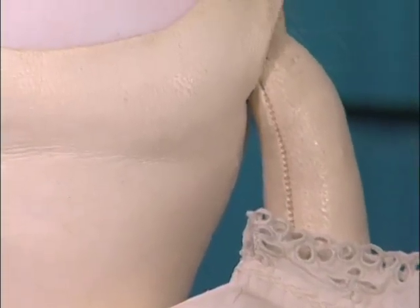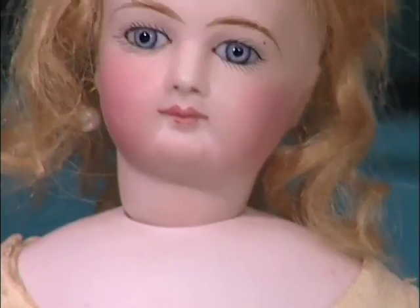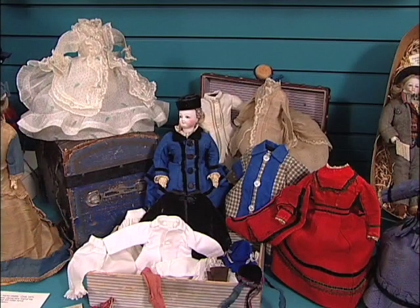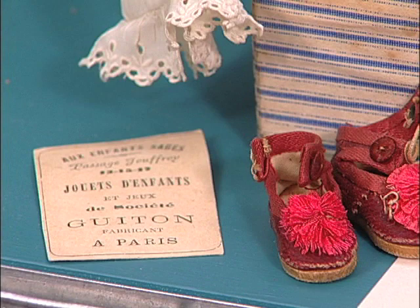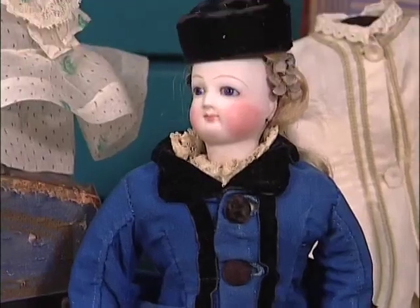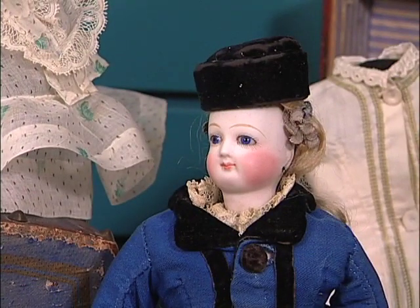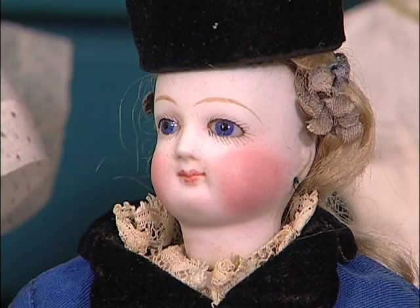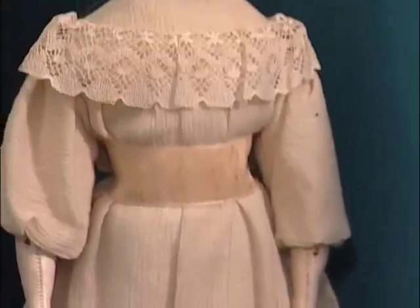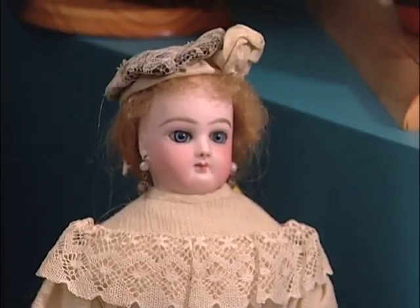Here's Lillian's sister, Delia, as a young girl. She is a 14-inch classic jumeau from the Pierre Jumeau era. Here's a little wee jumeau. This is a tiny, tiny 11-inch jumeau French fashion doll. Shop card alert. Look at that. And the ever popular midnight blue and black. Darling little face. Topped with a pork pie hat. Here we have an all original girl from the 1895 period. We can see the bébé in her.